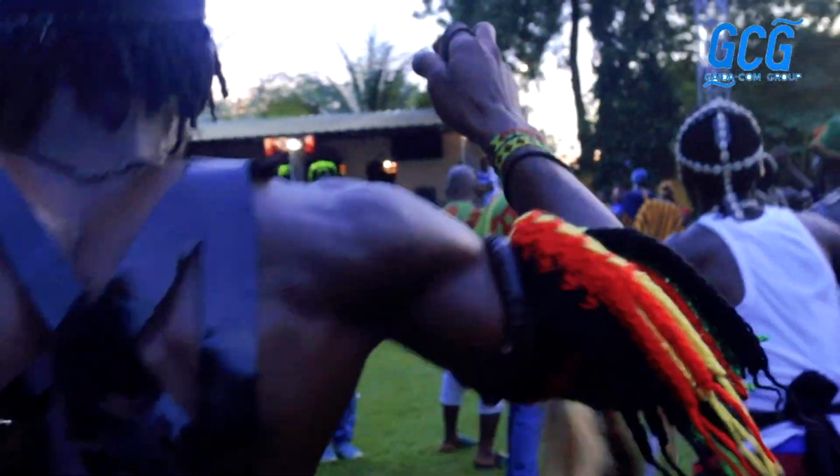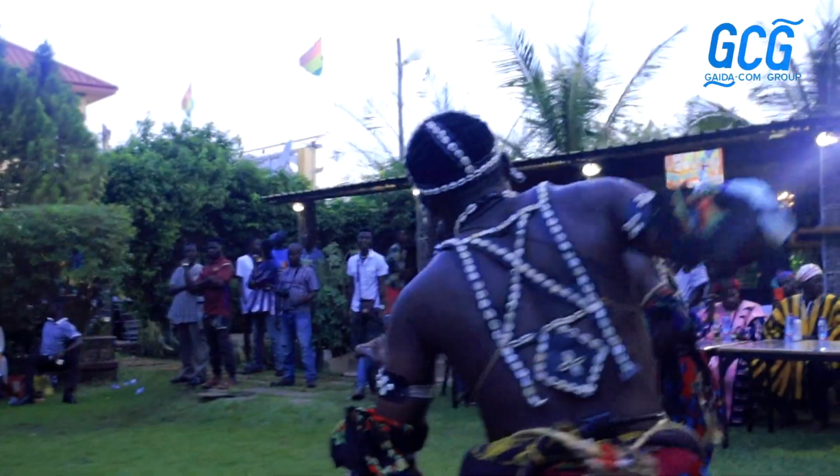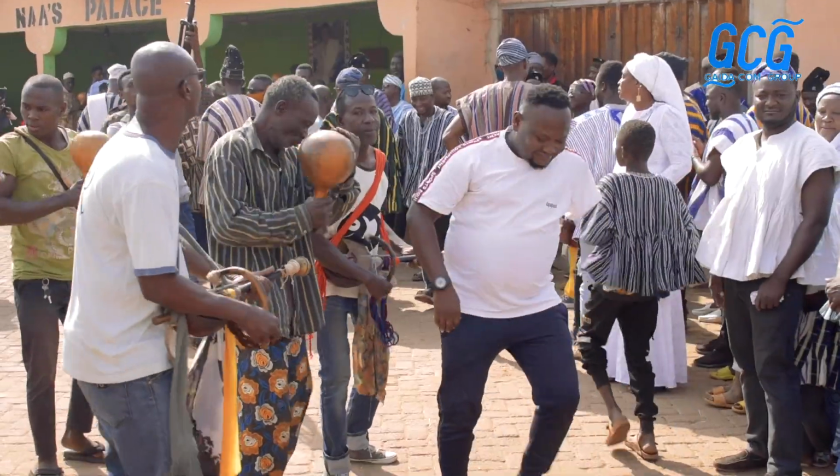The Dagbomba people have been practicing this dance form for centuries as a way to express their cultural identity and socialize with each other. The dance is usually performed during festivals, weddings, and other cultural events.